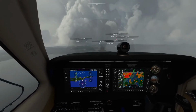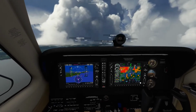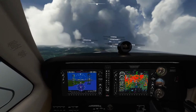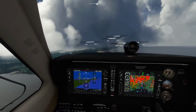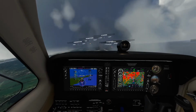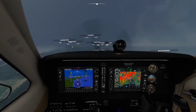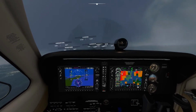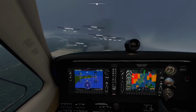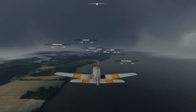Getting a little hazy out here for sure. This is VFR into IMC, basically. Kind of looks that way. Could turn down the weather a bit. Pay your money. There you go. You can all scud run it if you're so inclined.